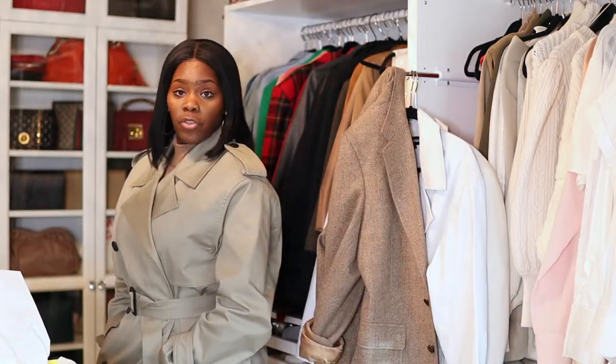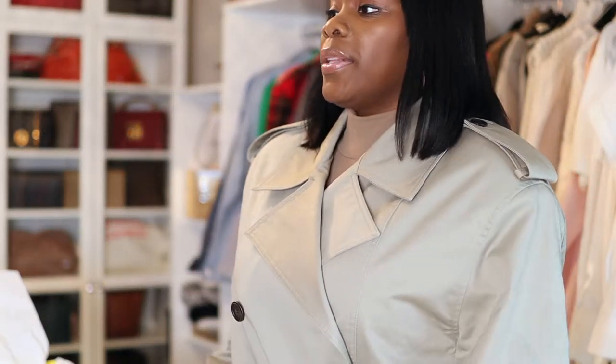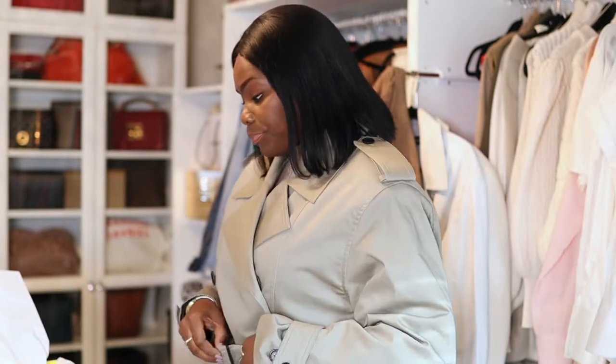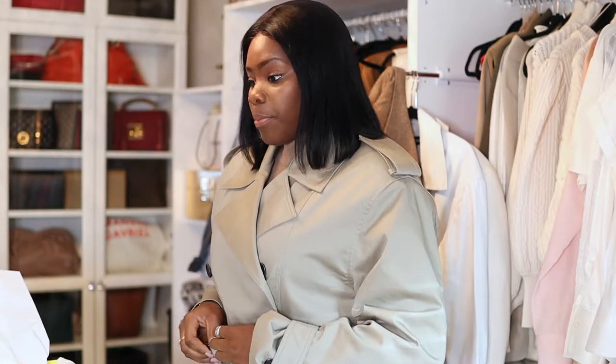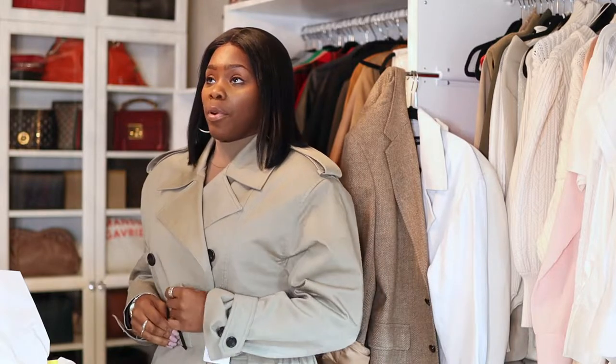But if you're looking for a trench coat that's oversized and that has shoulder pads, definitely go for this one. Now let's talk about price. Let me open it up now so you guys can see. So the price on the Frankie Shop was, I believe, $521 or something like that, like a weird price.